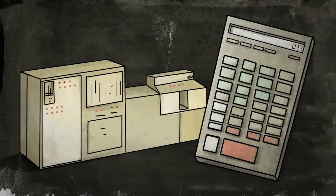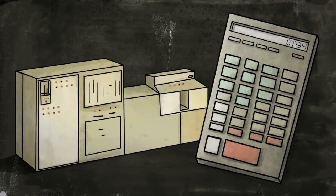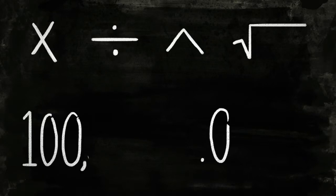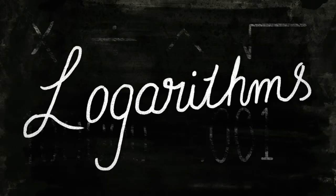Until the development of electric calculating machines in the 20th century, any calculations involving multiplication, division, powers, and extraction of roots with large and small numbers were done using logarithms.